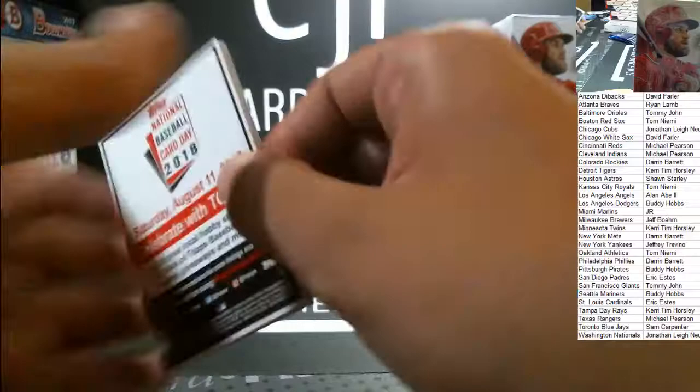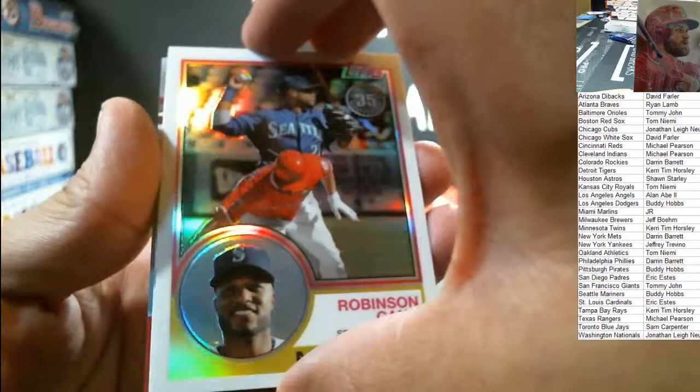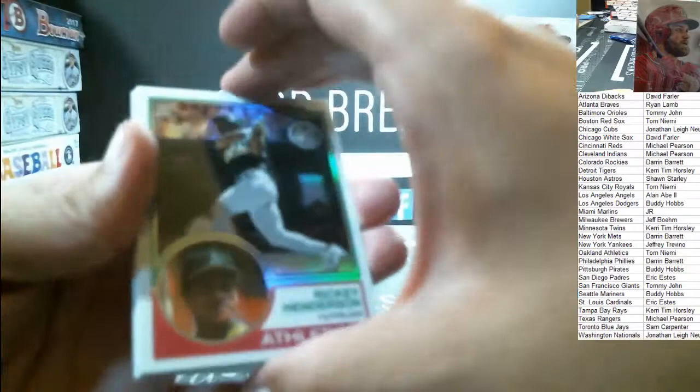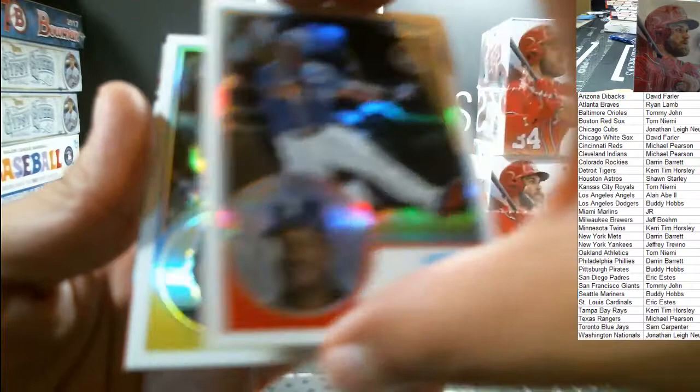Got a Tyler Mahle for the Cincinnati Reds. Michael Conforto for the New York Mets. Robinson Cano for the Mariners. And we got a Trea Turner. One more silver pack. We got a Rickey Henderson. Yadier Molina for the Cardinals. Adrian Beltre for the Rangers. Tyler Wade for the Yankees.